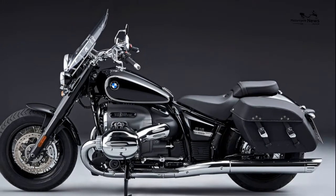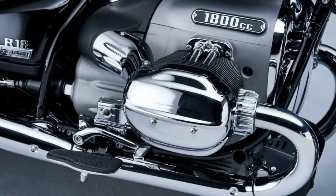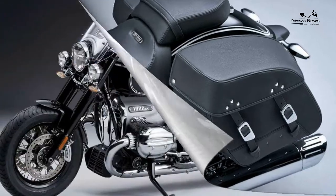BMW R18 Classic, 2021 on review. BMW's premium cruiser in mile-munching form. It's pretty obvious that the BMW R18 Classic is aimed at America.